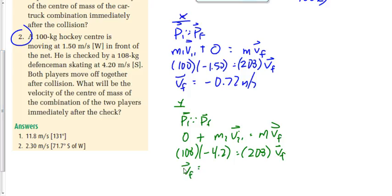Do the math there, we get negative 2.18 meters per second. All right, so now we have the x component of the final velocity and the y component. So let's combine them. X is 0.72. Y is 2.18. We can drop the signs now. The arrows tell us the direction. The only reason we had the signs in here was to tell us what direction it was. Now we're drawing arrows to show the direction. My resultant is going to go right here.